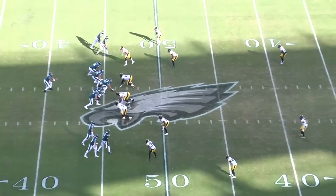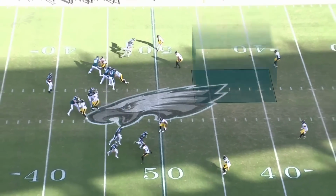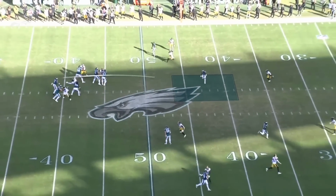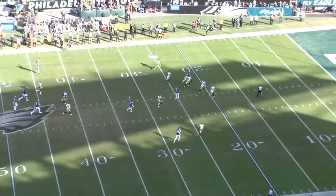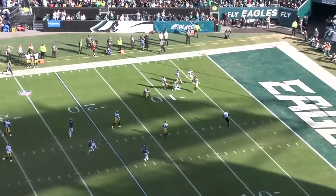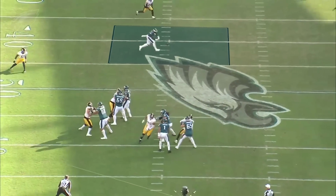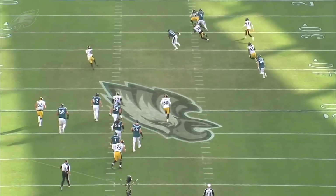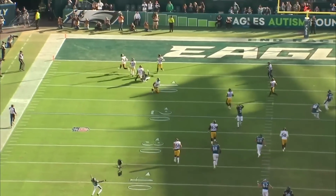Let's take a look at what happens here. This is going to be a condensed formation, an empty set. This is a simple wrap concept. You've got the number 2 running a little hitch. You've got the in-breaker behind it. He's going to put his foot in the ground and get downhill 45 yards. He was upset that he got caught on this play, but A.J. Brown creating plays in a lot of different ways for this Eagles offense, winning at the catch point, down the field, outside the numbers, from the slot, after the catch. What else can you say about number 11? So outstanding stuff there from A.J. Brown.